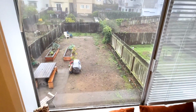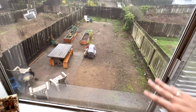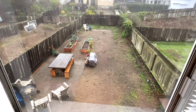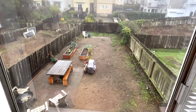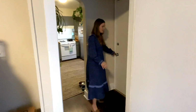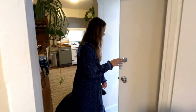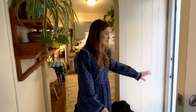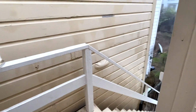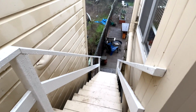It's a little dreary right now, but we have a backyard out here and it's pretty muddy, but it's nice to have a yard in San Francisco because a lot of people don't. So yeah, we're super thankful for our house. We have our back door here, and then it just kind of goes out to this landing, and the stairs go downstairs, and that's how we get down. And then this little shelf is like my fun little area.